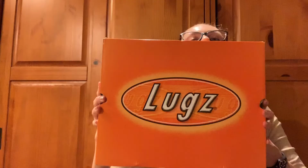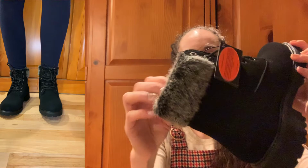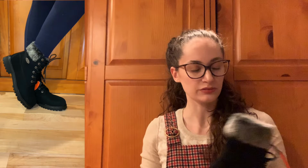On to the last pair, lugs. I've actually never worn lugs before, so this was kind of me going out on a limb. I knew that my insoles would fit in them because boots tend to have a little more room. Look at them, they're so cute. Oh my gosh, look at them. I just like the gray fur. Oh, there's the little lugs detail. They're basically knockoff Timberlands, but I haven't found a pair of Timberlands in this color.